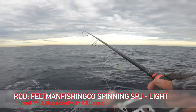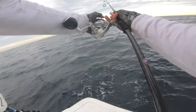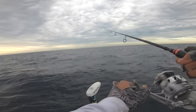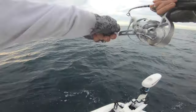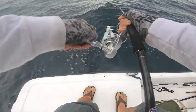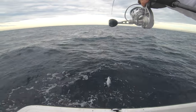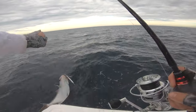See him, right? There's a lot of fish right here. It's a little one though. Another rudder jack? Yeah. All right, first fish in the boat. Little rudder jack. Not a big one, but they fight good.